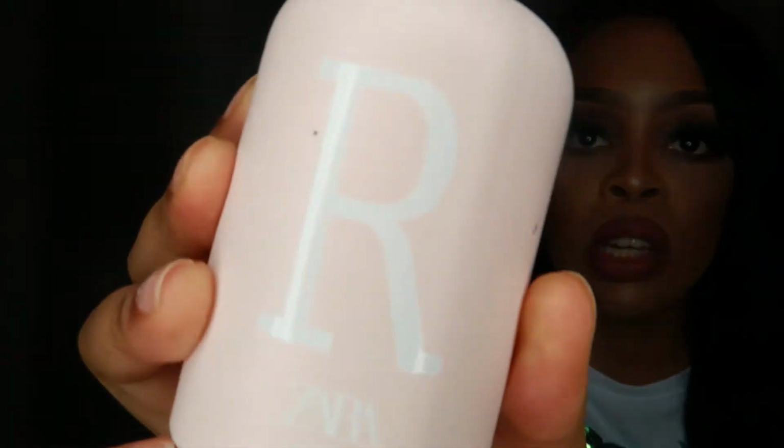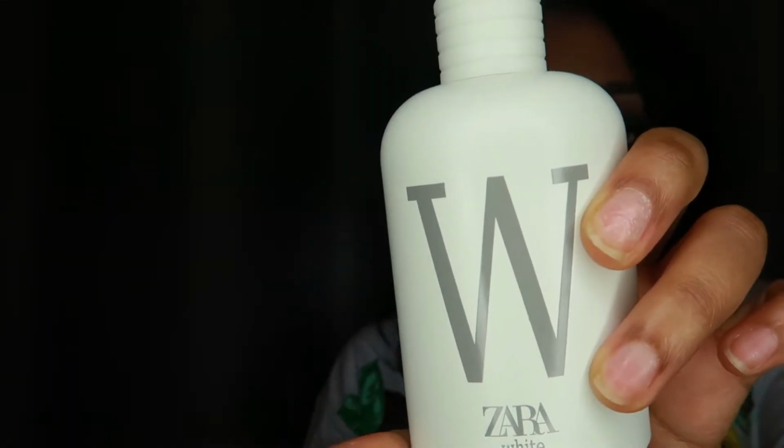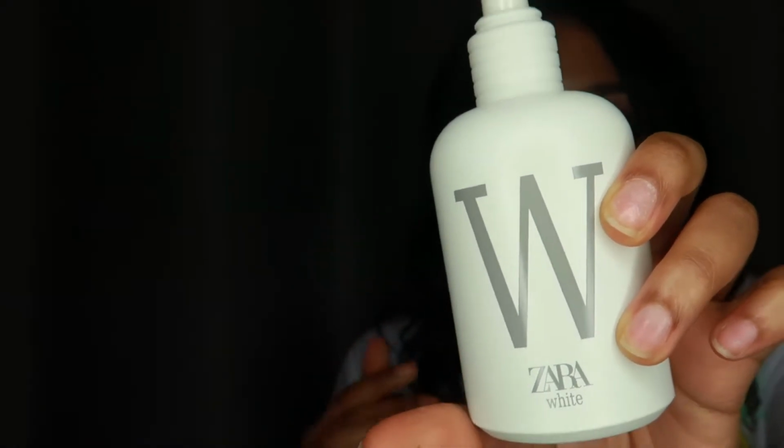This one is really good for in the afternoon. It's more for a fruity kind of person, somebody that likes a fruity scent. And then this one is more musky in terms of the scent, and is probably best suited to the night time. So I really love those fragrances, and for the price and the size of them, I'm definitely going to get those.